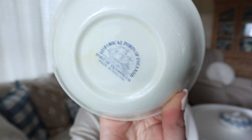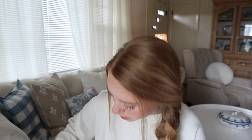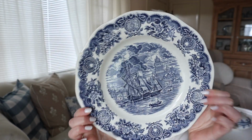So that is what the stamp looks like. And then this is what the little saucer looks like. There's 2 of those, and then 4 bowls, and then 1 large plate, all in the Plymouth, England pattern. And this one has a really big stamp on the back. Super pretty.